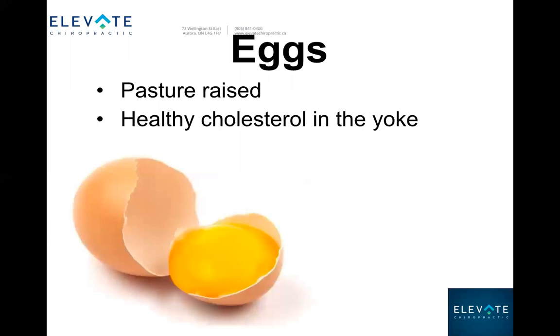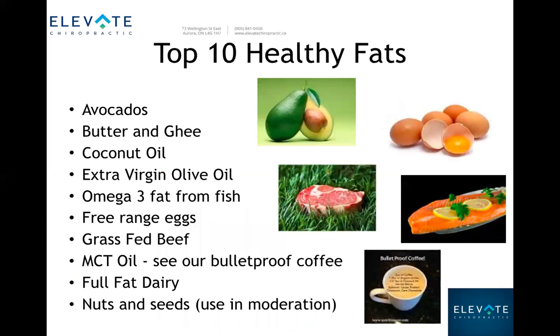So don't be fooled by these cholesterol-free or lower cholesterol type foods. Don't worry about your dietary cholesterol. We need to focus on bad saturated fats, but dietary cholesterol is not an issue. And eggs in the past have been the bad guy, but if you're eating eggs from free-range chickens that are just allowed to scratch in the dirt and do their thing, the protein is a great source of protein, and there are healthy fats and cholesterol in the yolks of these. So don't worry about eggs. Bring eggs in as a part of your diet.